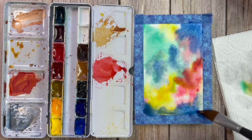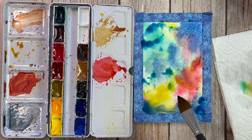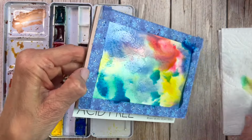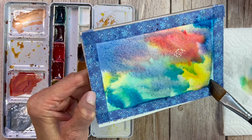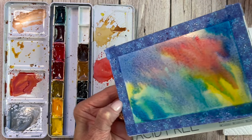Let's go ahead and go with some phthalo here, because you know, you don't need to really have a plan. You don't need to do a whole lot of anything, really. All you need to do is just be willing to play. And this is very relaxing, very enjoyable. Can you see how I'm letting, ooh, I like that.